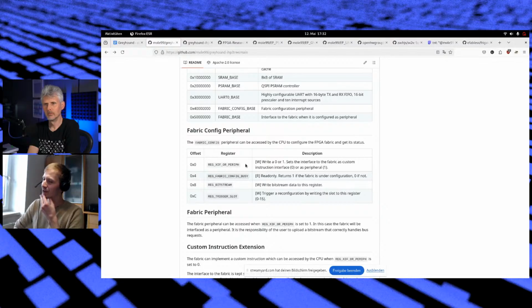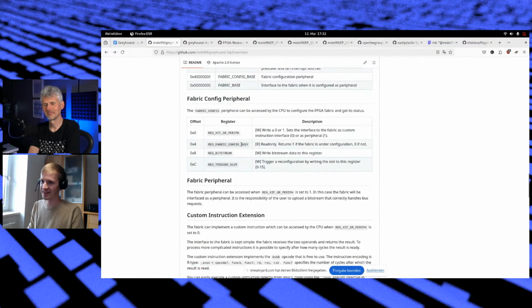Thinking of it afterwards, it would have actually made much more sense for the user design in the FPGA to set this bit, because it will know if it is either a custom instruction interface or a peripheral. But in this case, I did it the other way around. Then there's the config busy bit, just to see if a configuration is currently underway.